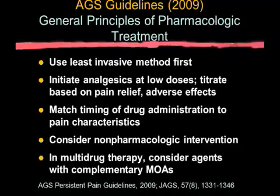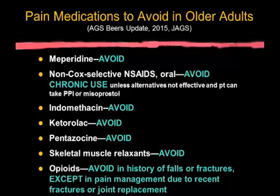And again, anytime we think about pharmacologic treatment, we also need to be considering non-pharm intervention and what we can use that might synergistically improve pain treatment. And finally, multiple drug therapy can be helpful, but at the same time, we have to be looking at drug-drug interactions and trying to minimize the numbers of medications that we're trying to implement in their treatment plan. The American Geriatric Society has updated the Beers criteria, which is a list of medications to be avoided in older adults based on current evidence of risks and concerns.